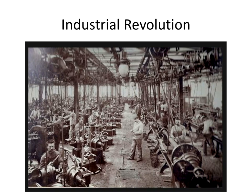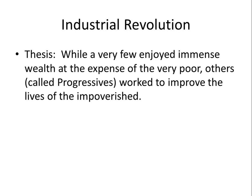Today we're going to be doing Industrial Revolution part one. There's also part two for this week. And this is the thesis: while a very few enjoyed immense wealth at the expense of the very poor, others called progressives worked to improve the lives of the impoverished.